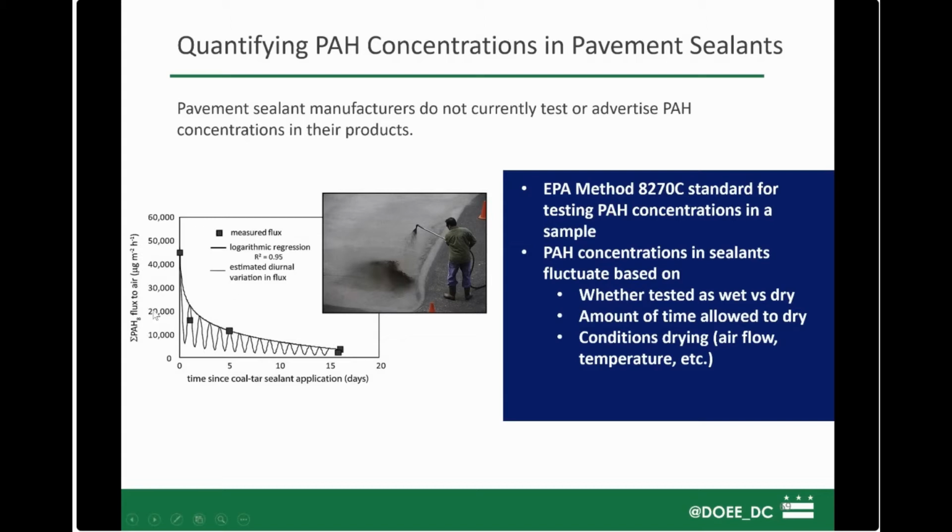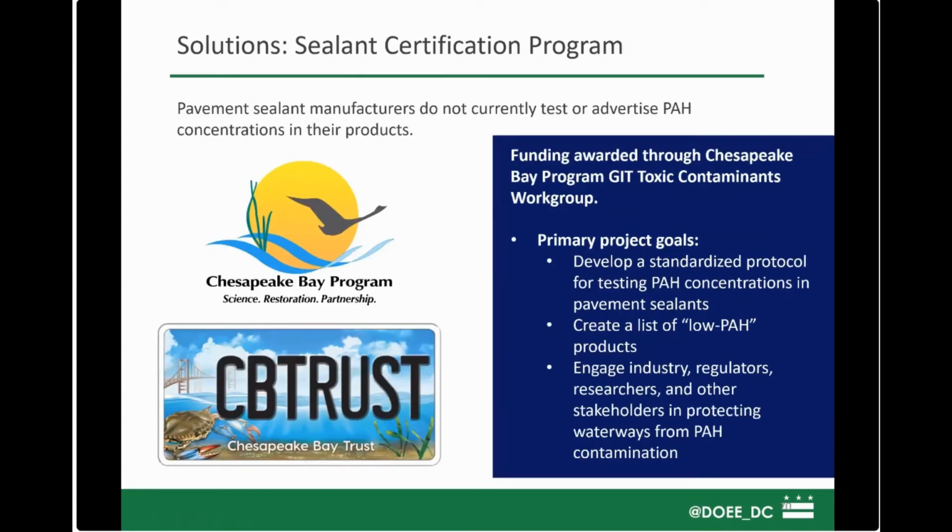But the main issue here is that there's no standard out there for preparing sealant samples in particular for testing. And that sample preparation can actually significantly impact the results of the PAH concentrations. PAH concentrations can differ if you test a wet sample straight out of the bucket, or if you dry a sample for 12 hours versus 24 hours versus 48 hours. You can actually see variations in the PAH concentrations based on drying times.